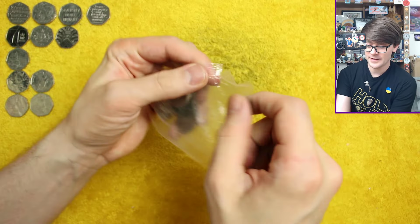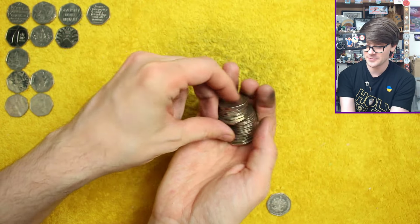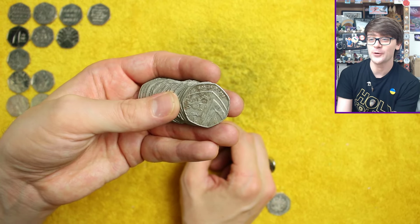Well then, last bag of the hunt. We've got a couple of very nice coins, it has to be said. Potentially one that's new for the book, but my bad brain can't recall exactly what coins they were.